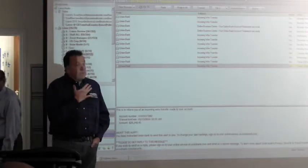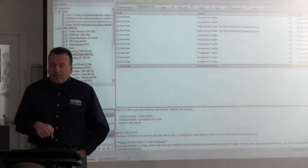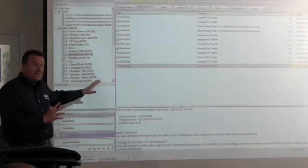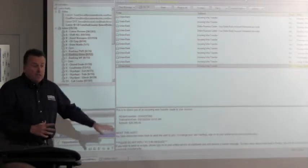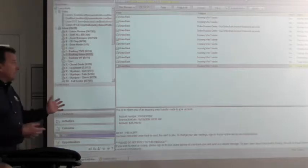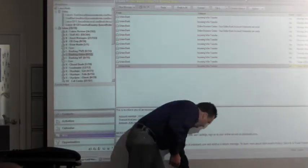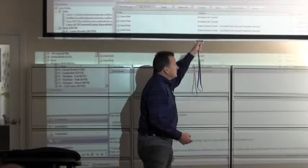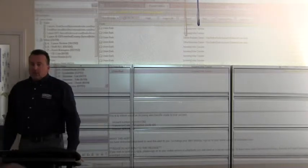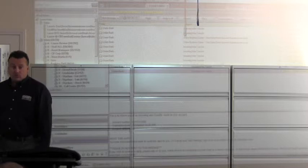Now, for me, in the year 2014, I think the best type of contact management system is some sort of electronic system. Now, if you can't afford that for whatever reason right now, let's put aside what the budget is and where you should prioritize your money. But you at least need to have, what is this? This is a contact management system of some sort.